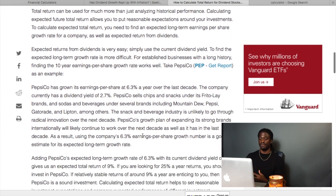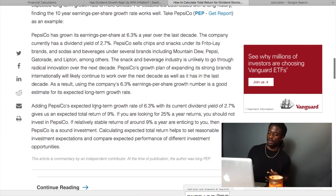If we take a look, they have a great example here with PepsiCo. PepsiCo has an expected long-term growth of 6.3%, and the current dividend yield is 2.7%. Over the last 10 years, PepsiCo has grown 6.3% every single year, and its current dividend yield is 2.7%. So the growth of the stock is 6.3%, but you also have a dividend yield of 2.7%. So your expected total return is 9%. That's how you calculate it.